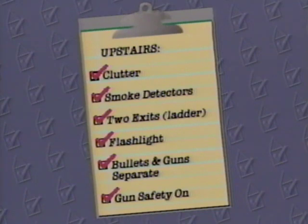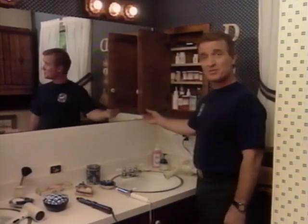Captain Nielsen is in the upstairs bedroom, ready to give some important tips. Oh, hi, how's everything going? Well, let me share something with you in this room. The bathroom is probably one of the most dangerous places in the house. And the leader of the pack is this guy right here, the medicine cabinet.